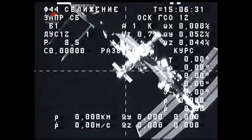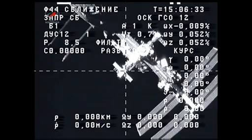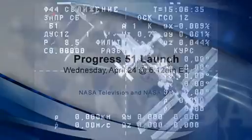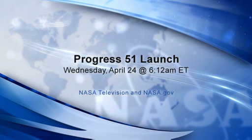Ocean. Progress's departure clears the aft port of Zvezda for the arrival of the next Progress cargo ship, Progress 51, which is scheduled for launch on April 24th from the Baikonur Cosmodrome. It'll dock to the Zvezda on April 26th.